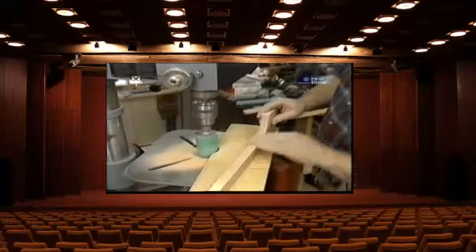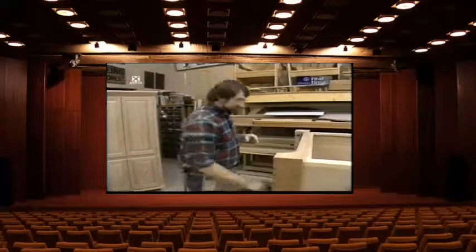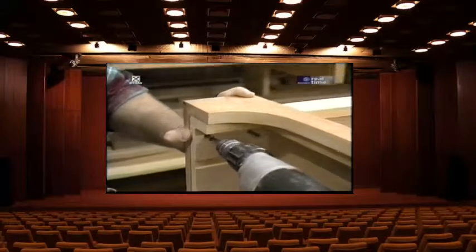Well, my drum sander attachment set up in my drill press does a nice job smoothing out any of the cut. Now I'm ready to assemble it. The only place I'm using any glue is on those corner joints. The rest of the base is held to the cabinet by some screws that are driven from the inside.